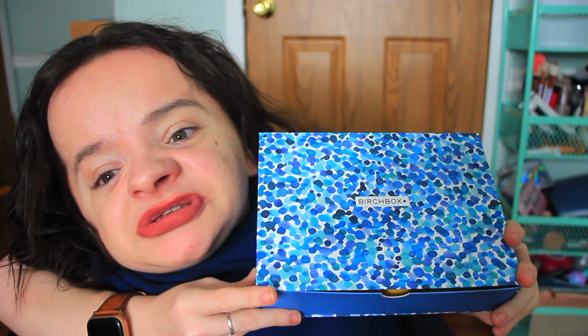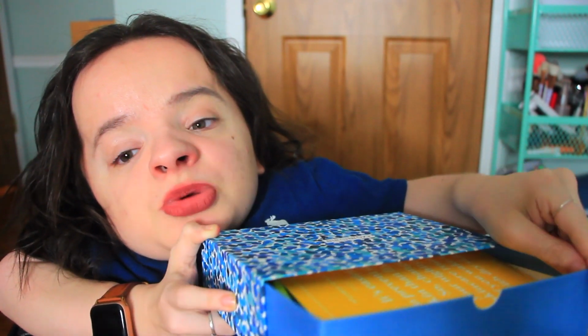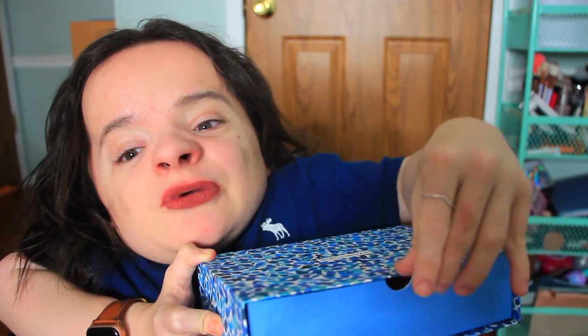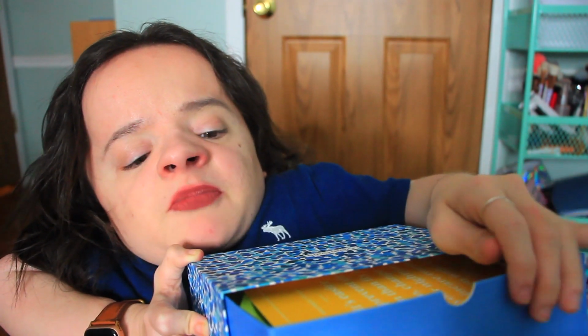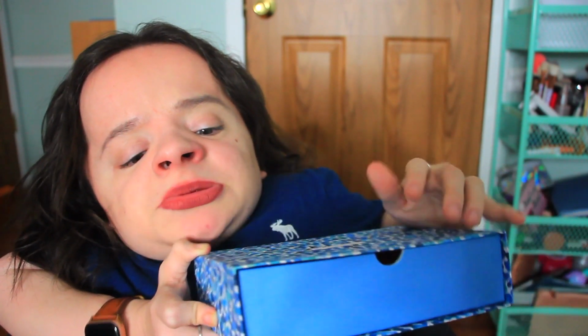So here is what the Birchbox looks like for this month. I love the way that it opens. I honestly wish all the boxes were like this. It's like a little drawer. And honestly, if all the boxes opened up like this, I would probably save them all and use them as makeup storage. Like, I love this box. So I think I'm going to save this one just because, like I said, I love how it opens like a little drawer. And just more importantly, let's go ahead and see what's inside.